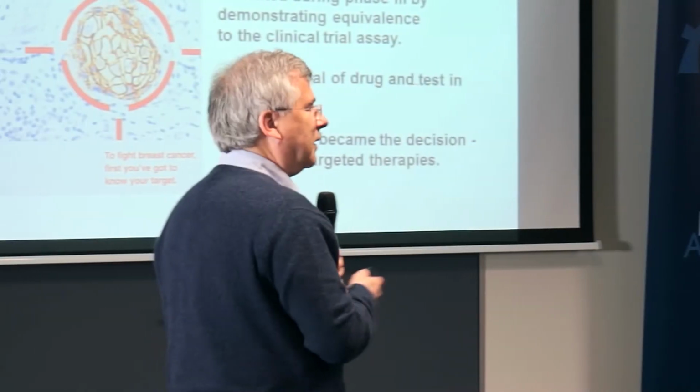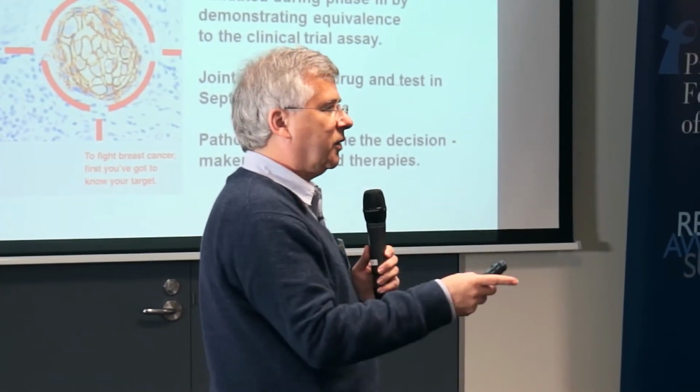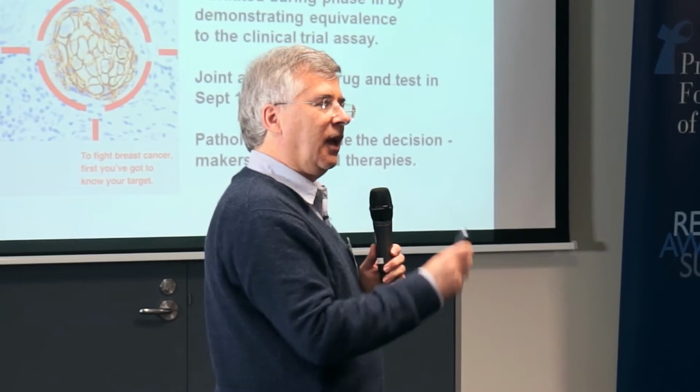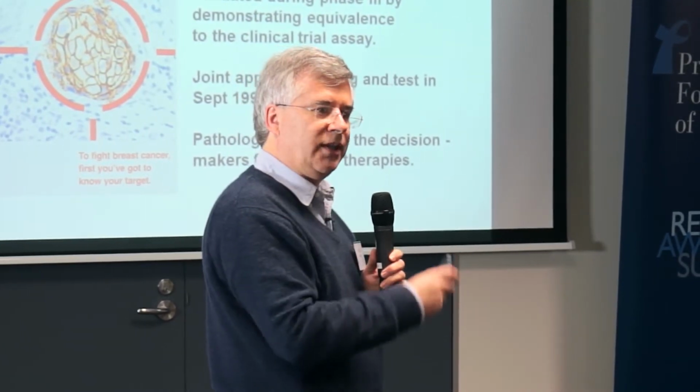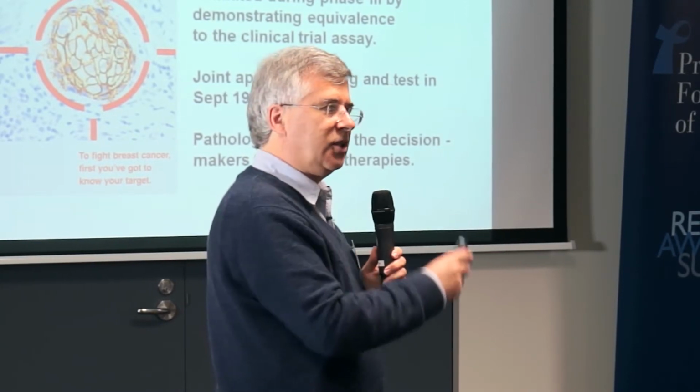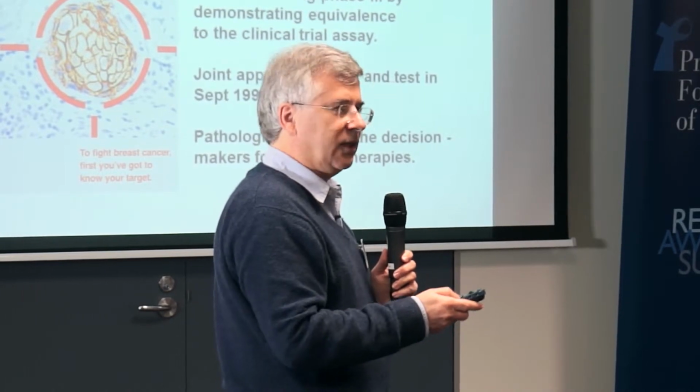And what happened here is that the two arms of the regulatory agency, one that approves the drugs and one that approves the tests, got together, and they made sure that Herceptin and its HER2 test were approved on the same day. Right? So this leads to what we call co-development of a drug and its companion diagnostic test.